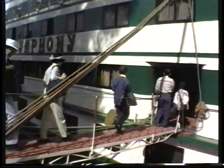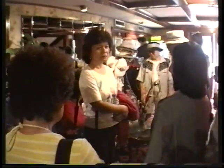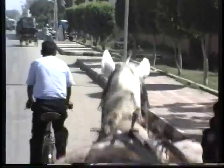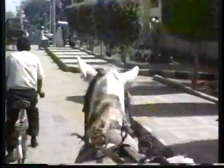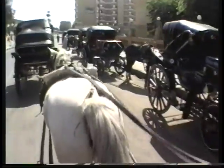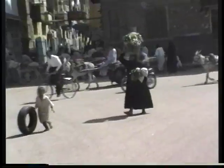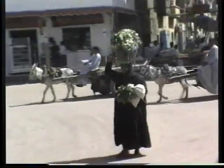Well, after a quick refreshment on our boat, we've been cruising the Nile, spending 4 days on the Nile as part of our tour of Egypt. We get on our horse and buggy and take a drive into the modern market of Luxor, if you can call it modern. As you'll soon see, it's a very traditional marketplace.